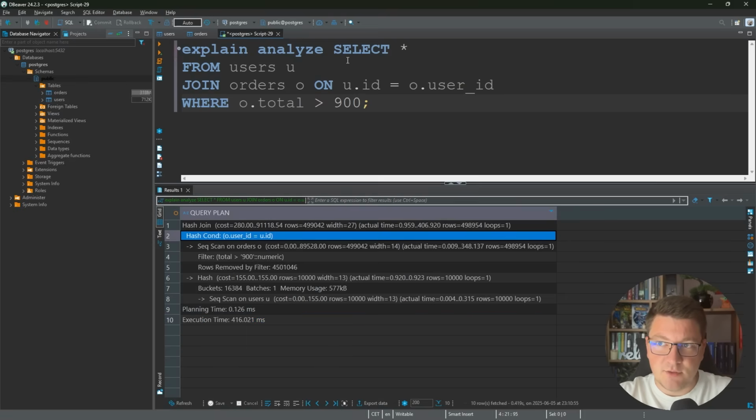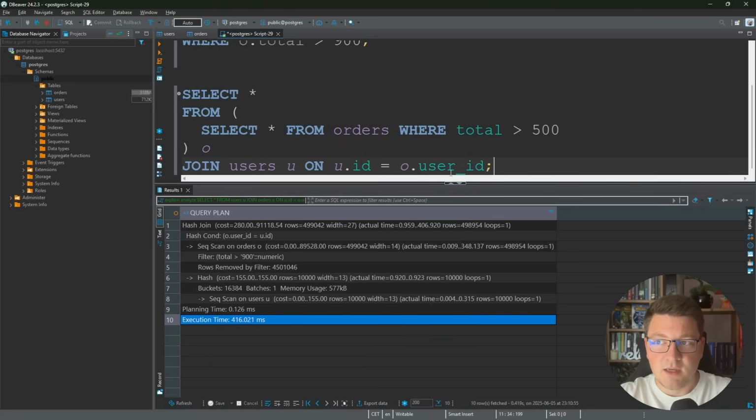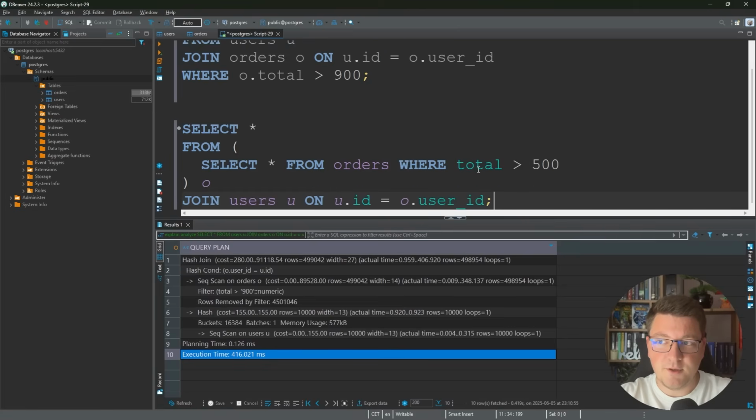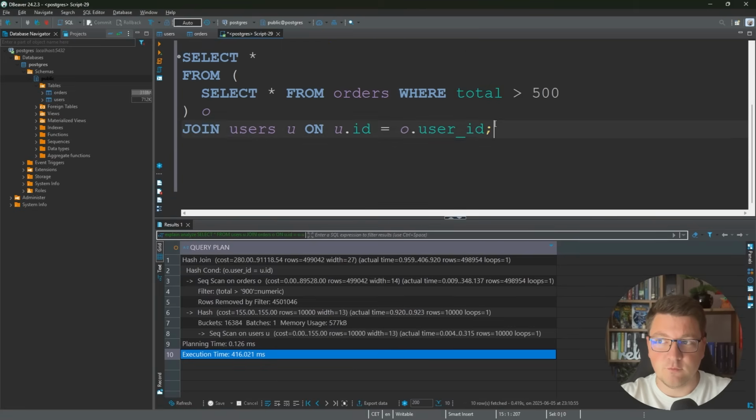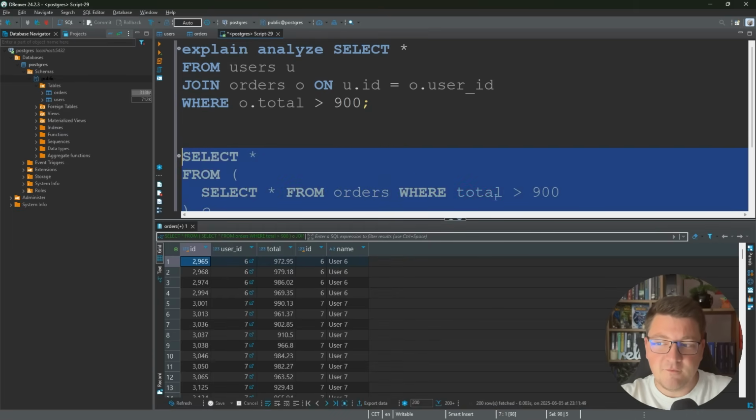So we're not going to dive into this just yet. Let's also take a look at the second so-called improved query, but mind you that this one takes about 400 milliseconds to complete. So I'm going to paste in the improved query, which should give us a performance improvement. And the supposed reason for this is because we are selecting from the orders table and filtering it to only fetch the orders where the order total is greater than 900. And after we've completed this filtering, we're going to then join on the users table and select everything from that. Now, if I execute this, we actually do get the same result back.